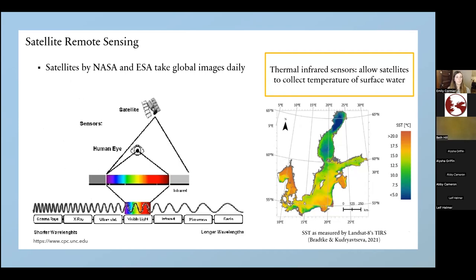So satellite remote sensing uses satellites that are in space put out by NASA and the European Space Agency. And these satellites are constantly circling the globe and taking images globally. And they take these images every day. But for one specific area, that one location will have about one image taken every 2 weeks.